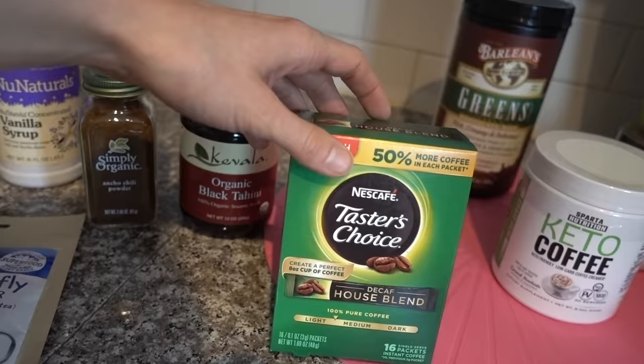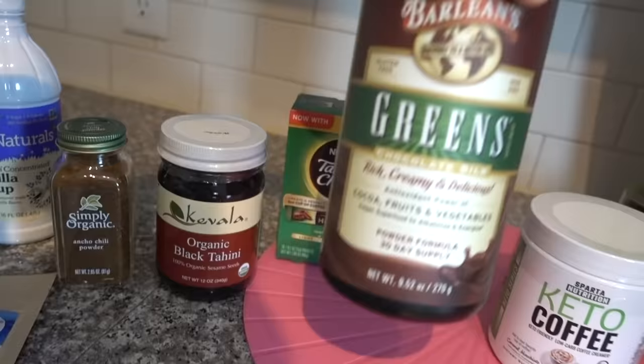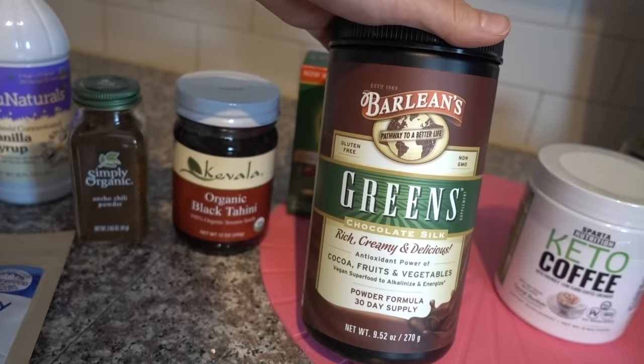I should go to the Dollar Tree and look there, but anyways, on iHerb, you can get the Nescafe Taster's Choice ones. Kroger stopped carrying the decaf sticks, so it's a better deal on iHerb anyway. And this, 10 out of 10 recommend, Barleans Greens. It's pricey, but it is worth it.